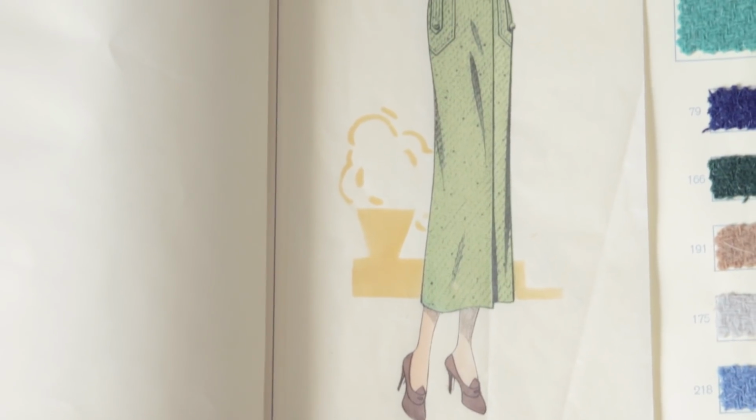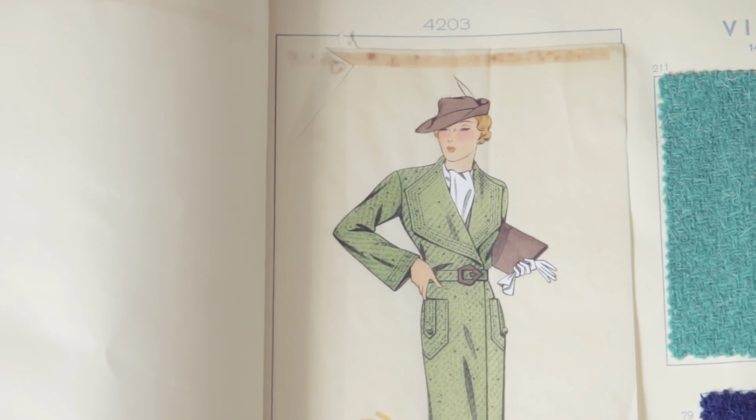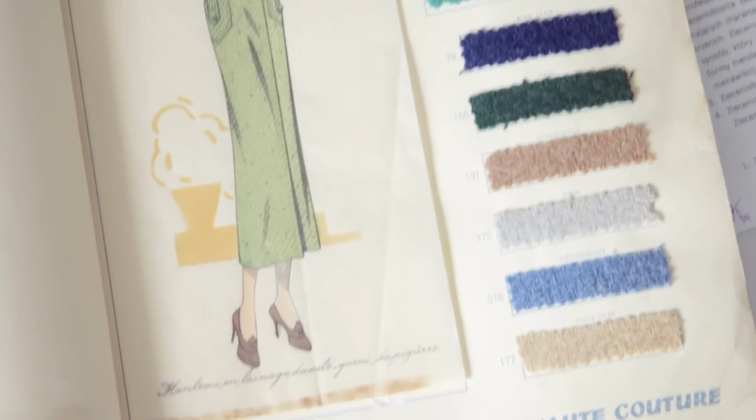Next up we have the Wilka fabric. And again, the color combination is just so stunning, even though the actual fabric's color is a lot different than what they're trying to show. Also, may I draw your attention to the champignon shade of fabric, because who wouldn't want a mushroom-themed coat?